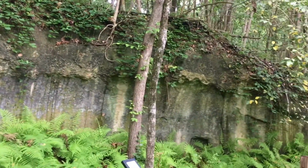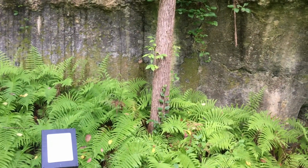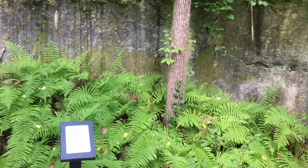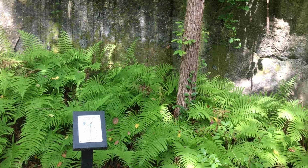Okay, and this right here is Limestone Bluffs. You can find these in several places in South Carolina, but this is one of the better ones that you can actually see. And since it rained really heavy last night, you can see that the ferns are out, and what you're looking at right now is a southern shield fern.